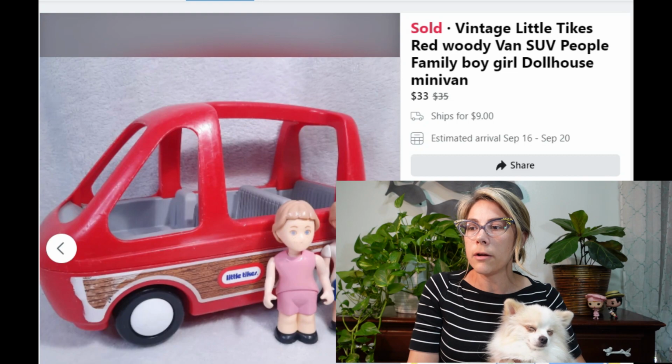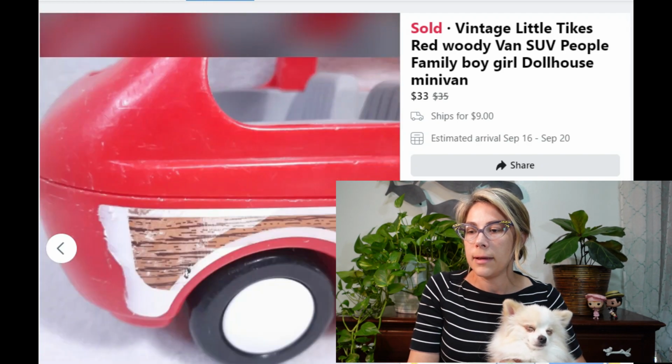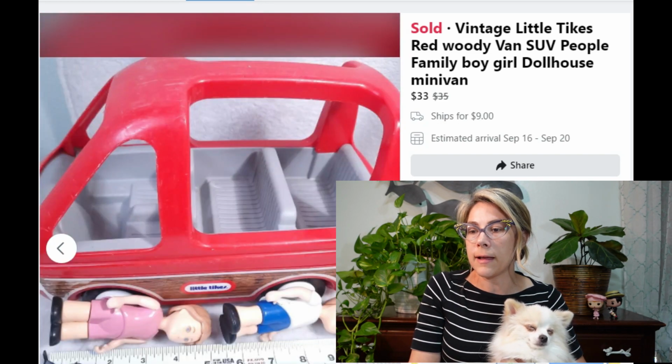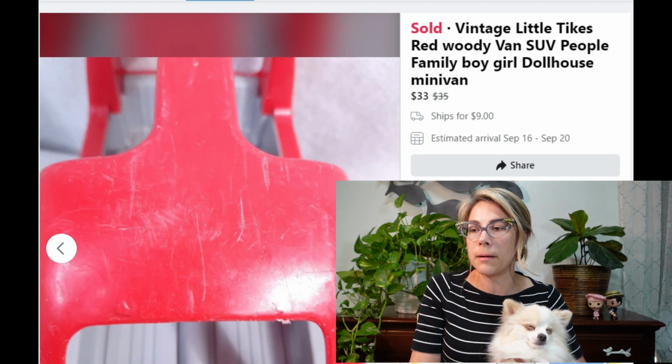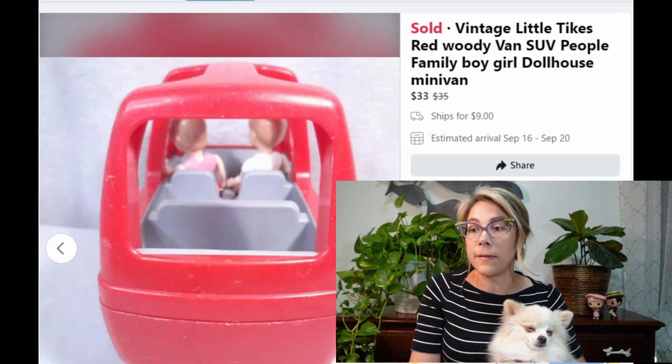Okay, I paid $4 for this vintage Little Tikes red van with the mom and the dad. And again, this one wasn't in the greatest shape, but it still sold, and it sold for $33. And because it included the figurines, I think that's part of the reason I was able to get a little bit more. Otherwise, I think next time I'd do a better job at paying attention to the condition, but I still got a good profit out of it in the end.